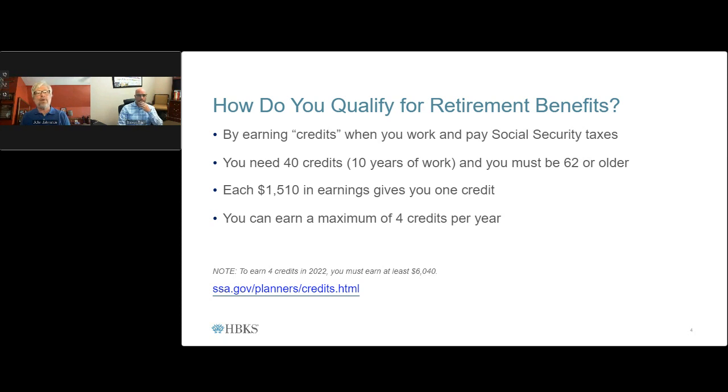I'd started working when I was 16, so I had my 10 years worth of work, my 40 quarters in by the time I was 26. So it's pretty easy to get your foot in the door. You get those 10 years worth of work, you're 62 years old, you can file a claim.